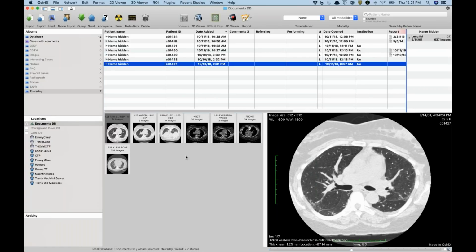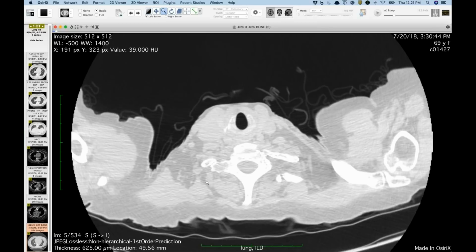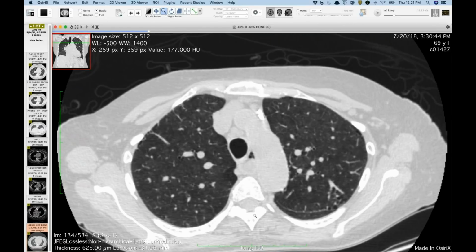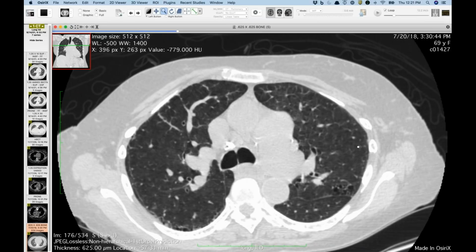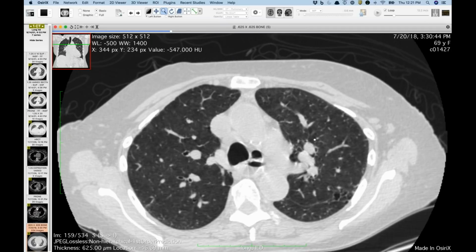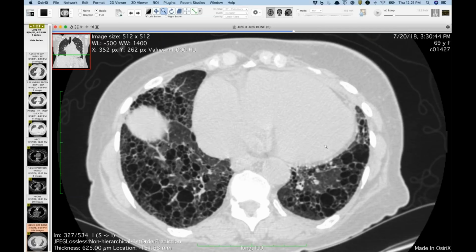Cool. And finally, this case, I think you guys will really like. This gets to Jonathan's paper that he recently wrote, about differentiating cysts in connective tissue disease from true honeycombing. This is a patient who's 69, so it wouldn't be a bad age for UIP, IPF. But if you look at the lungs, first of all, they have severe pulmonary hypertension. And I think that's probably why you have a little bit of a mosaic pattern to the lungs. You have larger pulmonary arteries.